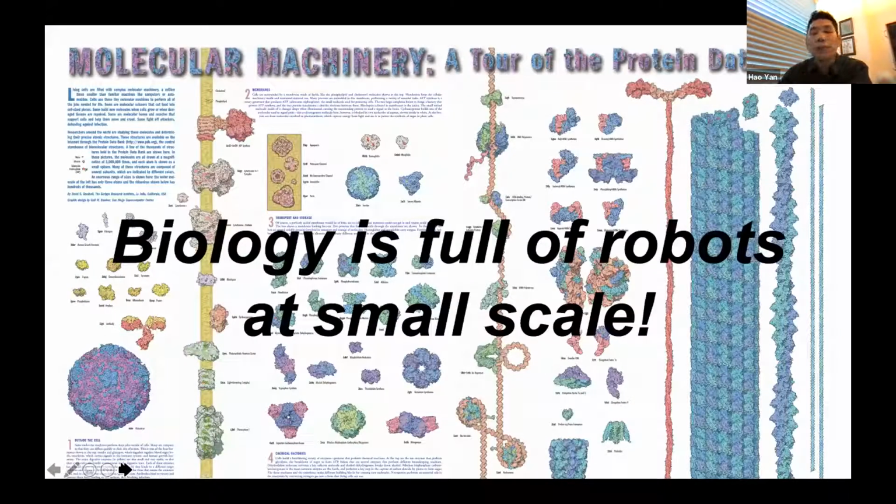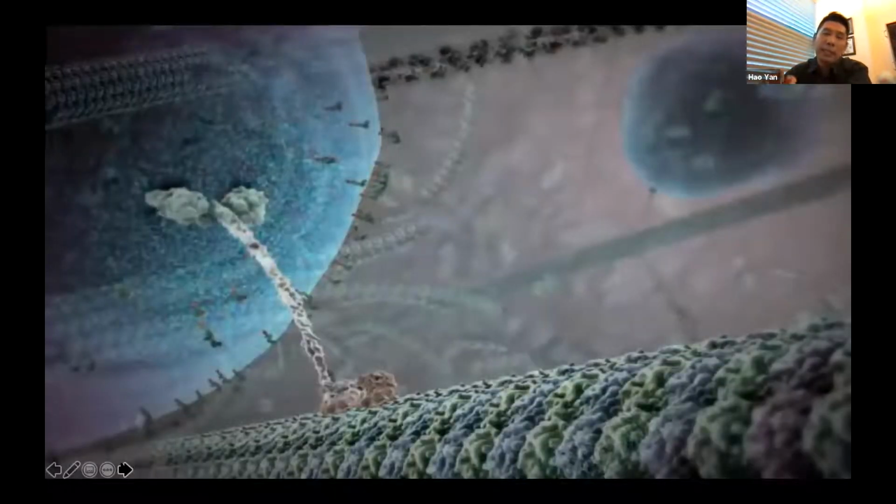If you look at nature, if you look at biology, biology is full of robots, including the motors that can replicate DNA, called DNA polymerase, and those motors that can move and guide cells to different chemical environments. Here I would like to show one animation illustrating a 2-legged molecular motor carrying a bag of newly synthesized proteins from one side of the cell to a different location on the highway track inside of the cell.